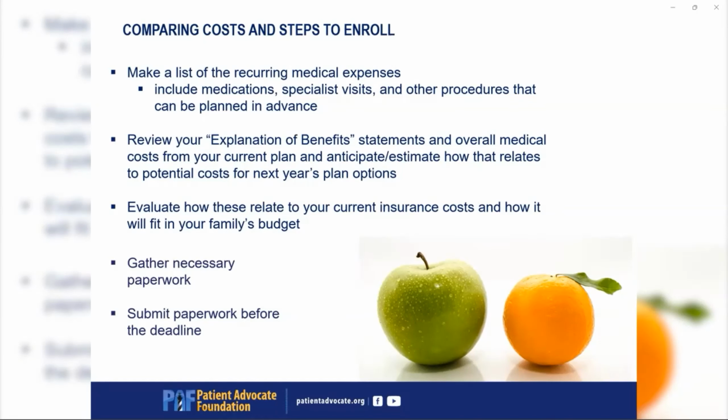Review your explanation of benefits, which are statements that you get after every healthcare interaction that explains how your insurance paid their portion. You're going to want to really evaluate how much you paid for your healthcare over the last plan year. There are some really good options as far as how to track your healthcare expenses that are available online. You can really just look up healthcare expense tracker in Google or your preferred search engine, and you'll be able to find some nice tracking sheets to help you keep track of how much you're paying annually for your expenses.